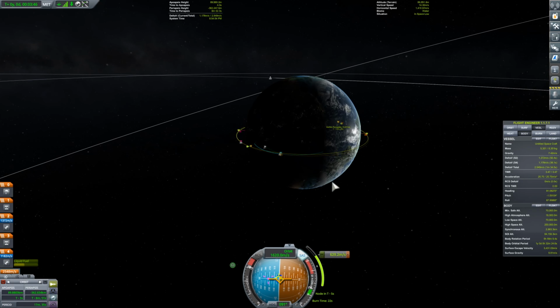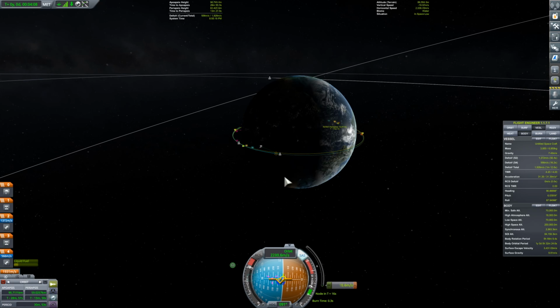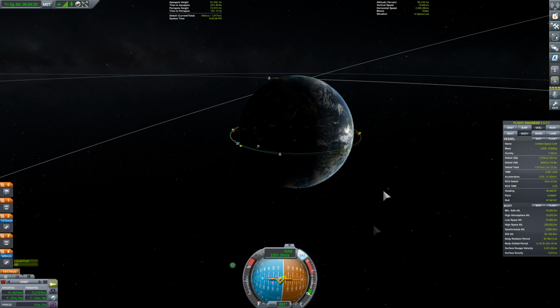And there's many ways that we can go about fixing our inclination and making everything nice and pretty. But for now, I'm just trying to get the periaps up, get into a stable orbit, and then we're gonna get this ship to catch up with us, basically. 2, 1. What's our periaps? Not enough. We gotta get up to 72. Was it 71? Okay, pretty good. Pretty good.